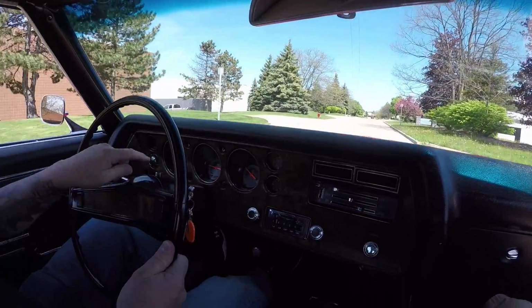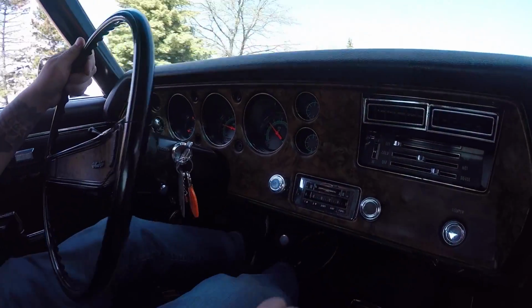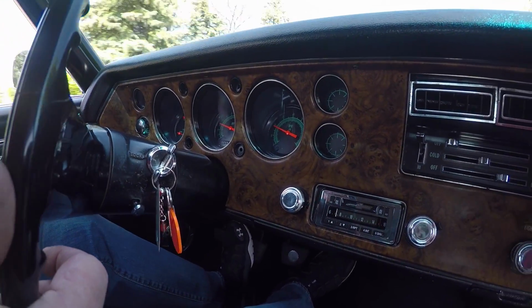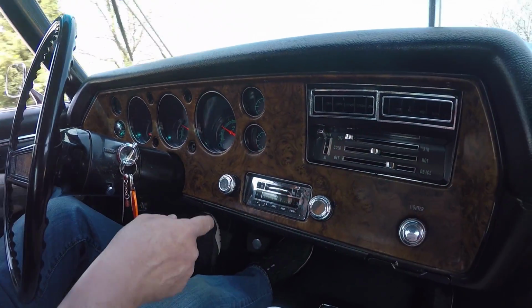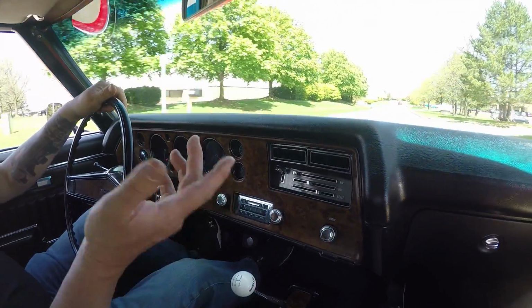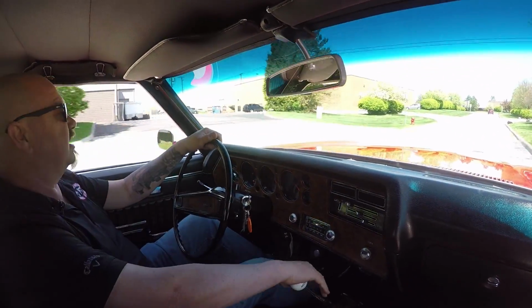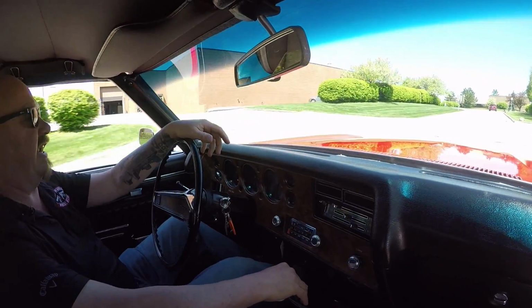Now look down here on the dash. Everything looks like it's working down here. It's all beautiful. The dash itself's in good shape. Windshield wipers are working. Radio works. 5-speed's working great. The horn even works. What a sweet ride we've got here.